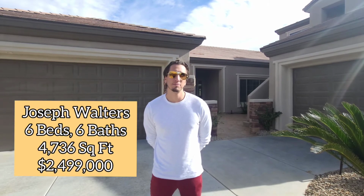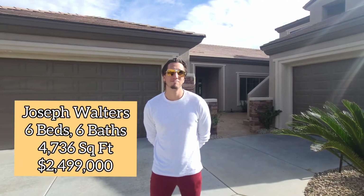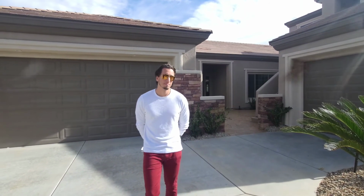Hey guys, got a special property out here in Anthem today. All right, this is a corner lot, amazing backyard, basketball court, pool, the whole nine. This is 6 bedrooms, just under 2.5 million. This is a beautiful home, tons of upgrades. Let's go take a look.